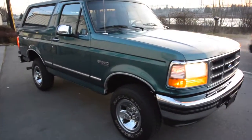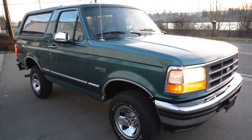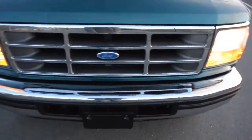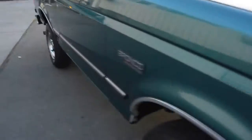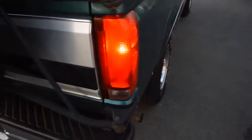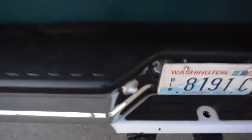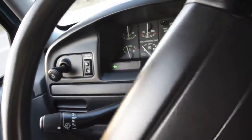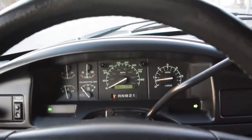Alright, here we are on our run and driving video for the 96 Bronco with 86,000 original miles. Starting to warm up a little bit, so the temp gauge is coming up. You can see it's burning nice and clean. All the lights are working. It's getting a little late in the day here, so the sun's starting to set, so sorry if the sun gets in your eyes a little bit.